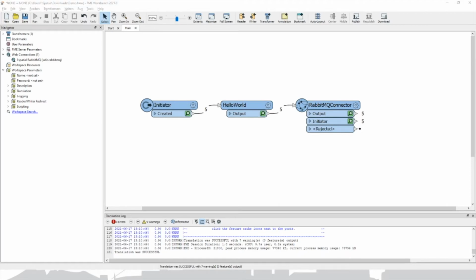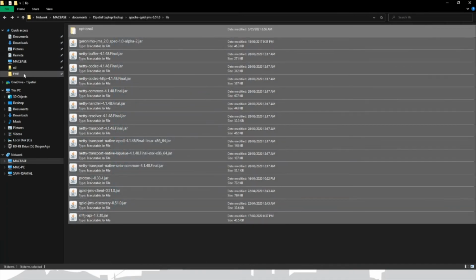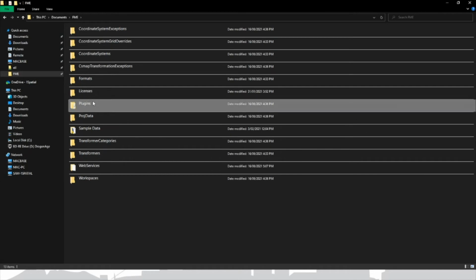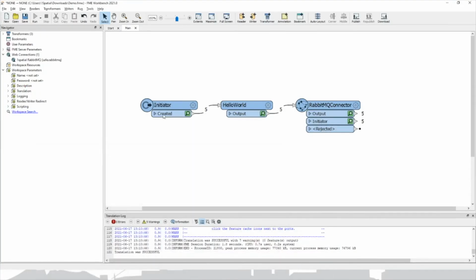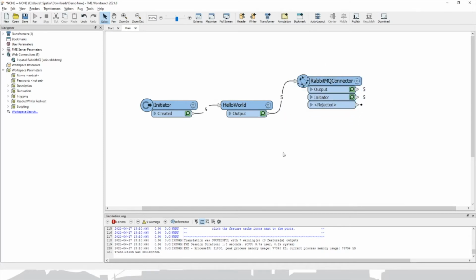So if you did want to do this by actually configuring a custom client, you'd have to start with the libraries. Now, here's one I prepared earlier. Sounds like a cooking show. And I need to move them over to just the FME shared folder under plugins and Java. Had to think about that for a second. Good, they're available. Now, you should restart, especially if you're using Server, but I'm not going to do that because this is just purely to show how to do it. Cool, so we've got the libraries available.